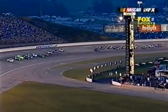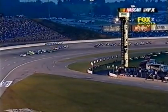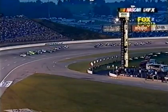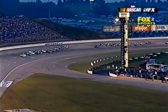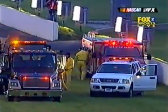You can see right here on this shot, you can see the SAFER barriers right there. Unfortunately, in that part of the racetrack, there were not any SAFER barriers. And as you mentioned, Hermie, Jeff Fuller made some contact right at the opening, so the angle was even probably worse than it would have been otherwise. Mark, give us an update.